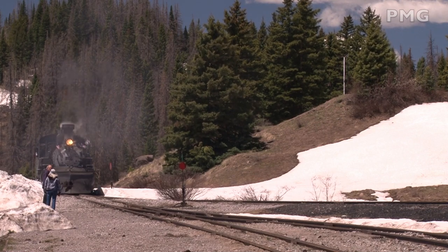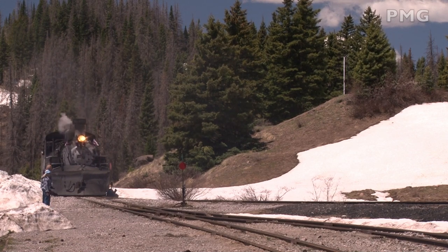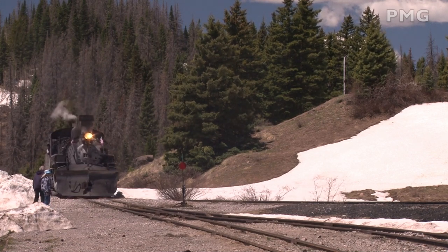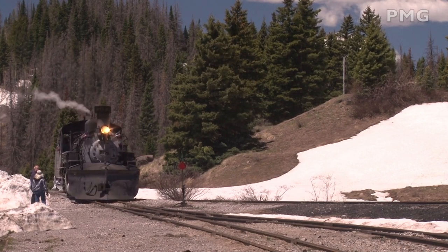After refilling its tender with water, number 487 headed into the siding, which was needed in order to access the Y track. The temperature was cool but not freezing. As long as the sun was out, it was very comfortable.